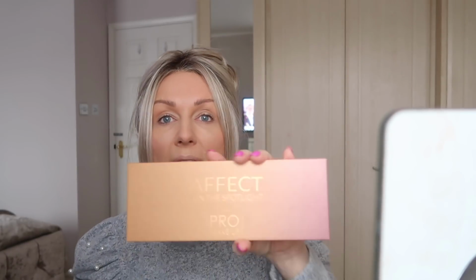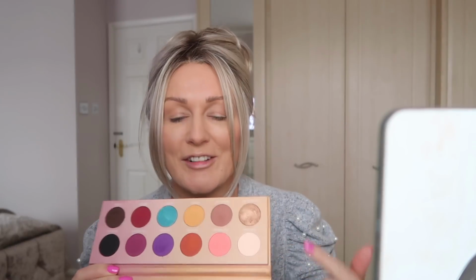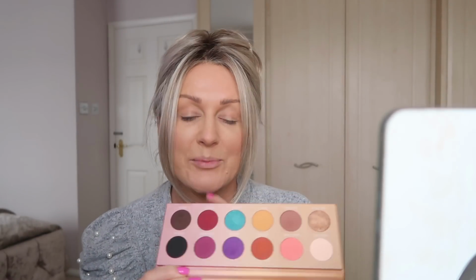I think I used the Dose of Color Marvelous Mauves. Then I used my new Affect Pro in the Spotlight. And I think I used one shimmer from BH Cosmetics, Beautiful in Barcelona. But you know, that's what I love doing. With this one, I was so scared with all these colors. And remember one day I sat here and did a look with very neutral colors. But I've been playing with these and I absolutely love it. So they are not as scary as they look.